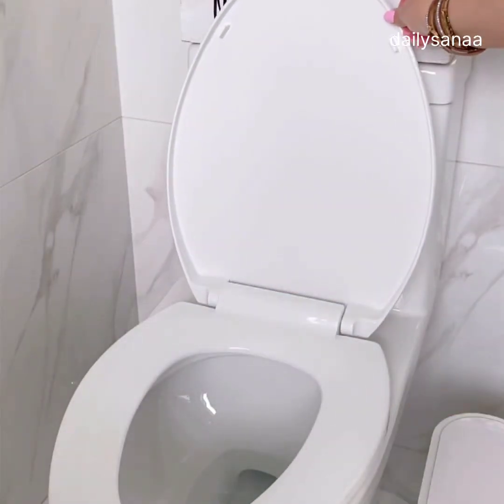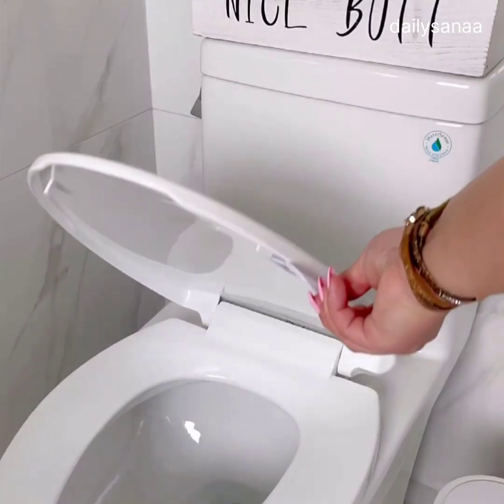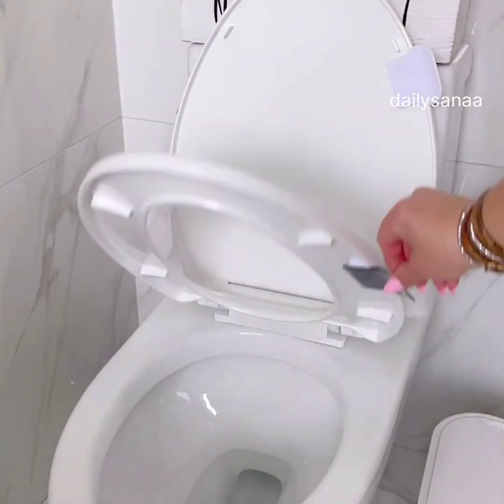Touch the toilet seat lids, then grab the set of 2 lid lifters. Simply remove the stickers off the adhesive and place on whichever side you like. You can sanitize the lid tabs as needed.